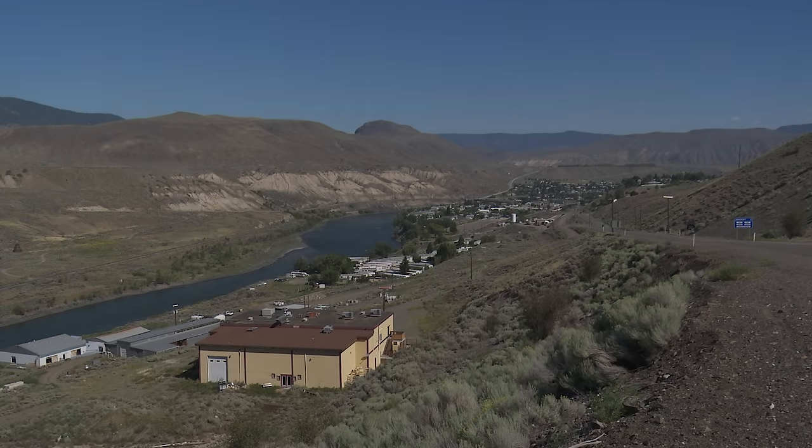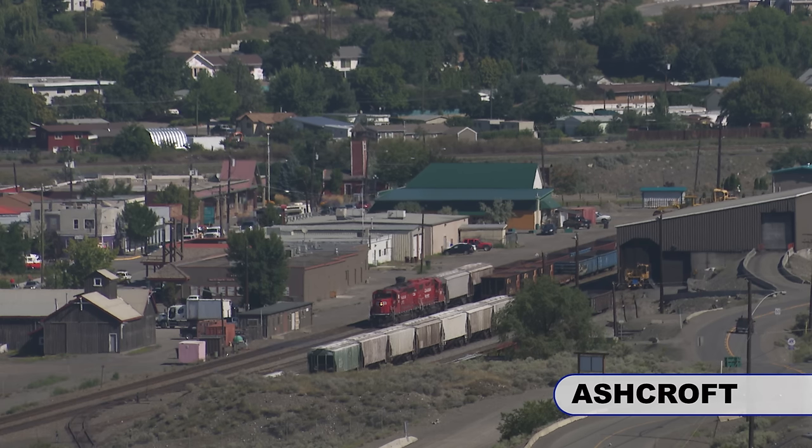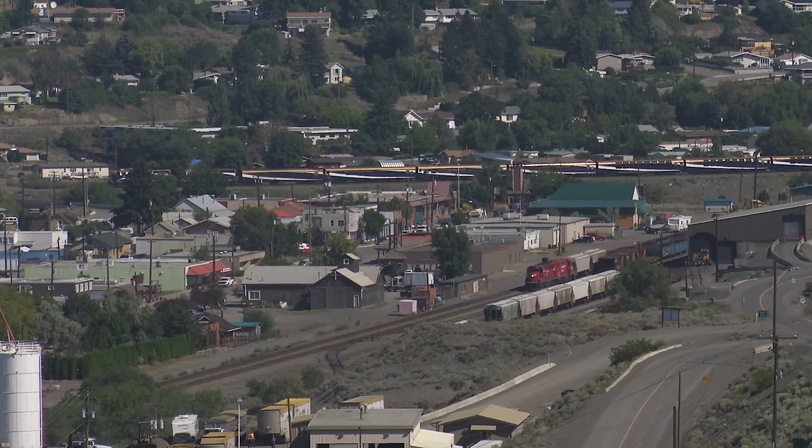Just east of Black Canyon is the community of Ashcroft. Founded in the 1860s during the Caribou Gold Rush, it has a long history with both railways. A CP local waits in the 8,645-foot siding near milepost 47.3, while a westbound Rocky Mountaineer heads through town on the opposite side of the river.